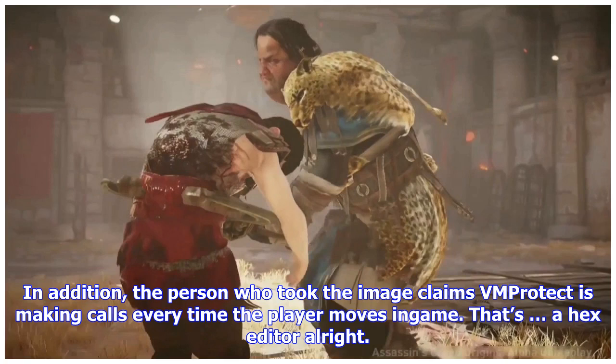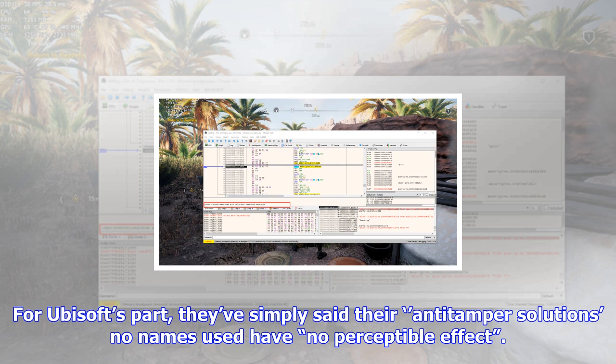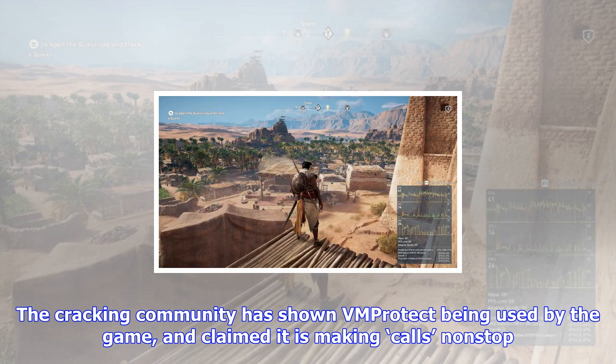Those allegations originated from the cracking community who, while clearly having their own agenda, are, by necessity, knowledgeable about the functions of DRM. A screen cap of a hex editor, showing VMProtect in use and making calls in Assassin's Creed Origins has been provided as evidence. In addition, the person who took the image claims VMProtect is making calls every time the player moves in-game. That's a hex editor, alright.